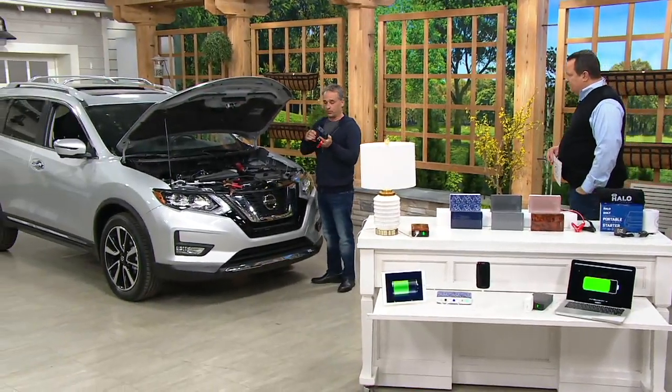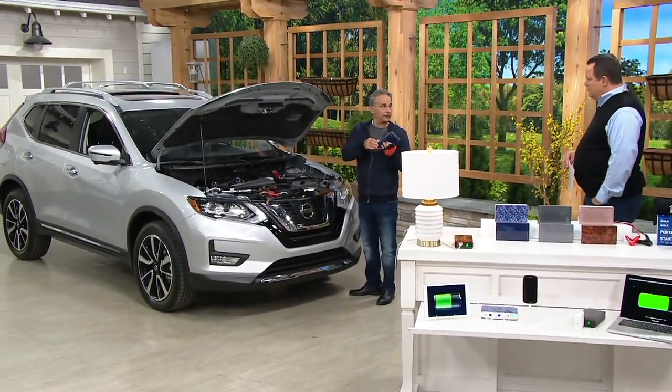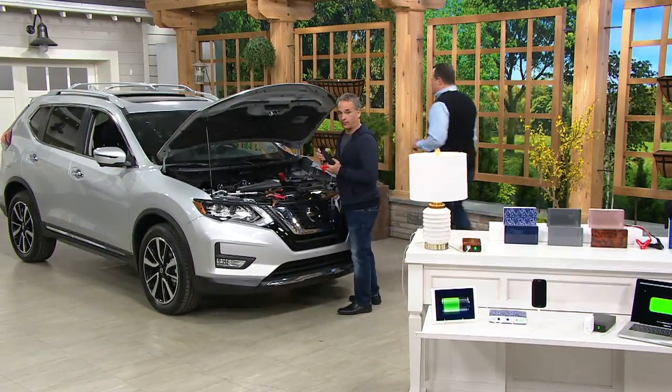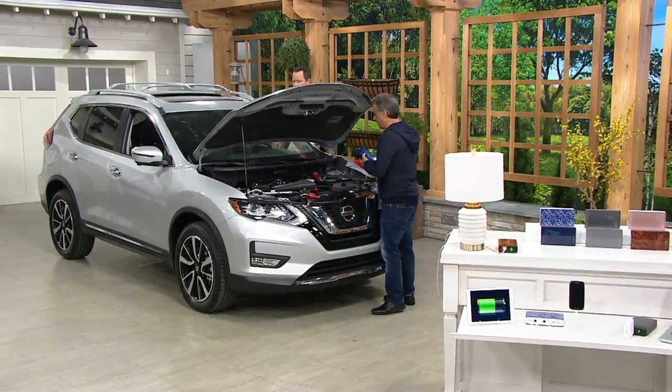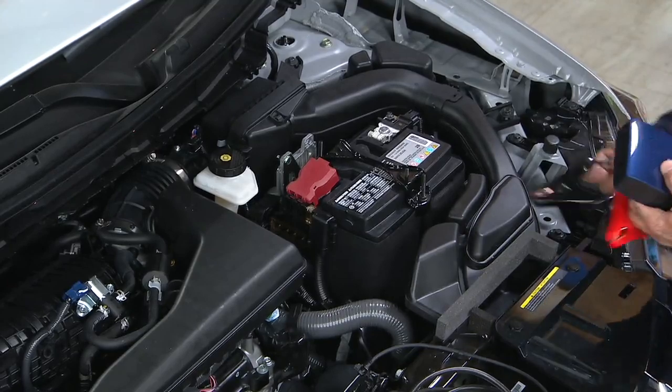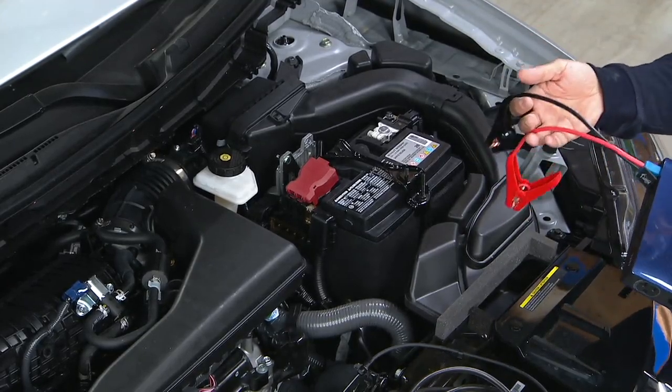So take a peek over here if you would. David, I'm gonna have you actually jump the car if you don't mind. Are we actually gonna start the car? Yeah, we'll start it. So I know that we may not be able to see, oh yeah, we got it right there. Okay, so here's the deal. You open up your hood, you look at the battery and you go, I got no idea. Does red go to black? Does black go to red?